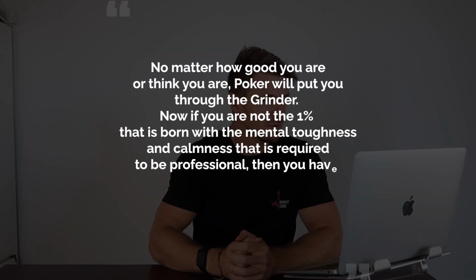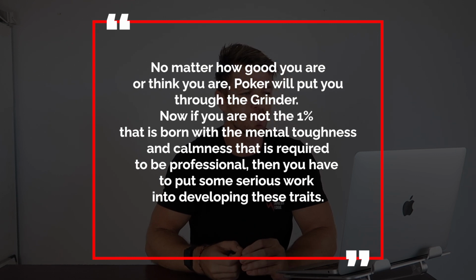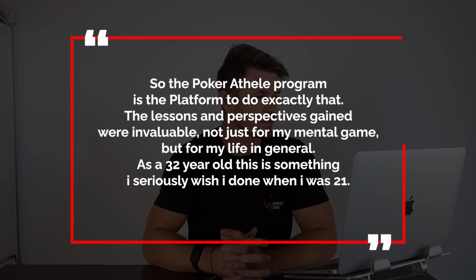And then he says, no matter how good you are or think you are, poker will put you through the grinder. Now, if you're not the 1% that is born with the mental toughness and calmness that is required to be a professional, then you have to put some serious work into developing these traits. So he realizes, wait a second, most players aren't fit for dealing with poker, and we need to do some work, which is the whole poker athlete philosophy. So the Poker Athlete program is the platform to do exactly that.